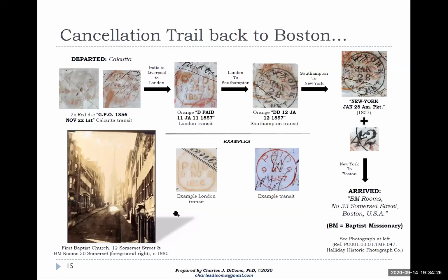So now I'm searching for this. And what do I find online after a few weeks of searching? I found a picture. It's not from the 1850s, but it's from the 1880s, here at the lower left, of the actual street of Somerset Street in Boston. There's the church, First Baptist Church, at 12. And the BM rooms, 30 Somerset, where this letter went back to, is literally this door right here on the right. So here is the building, Baptist Missionary. This is where this letter came back to in Somerset, Boston. And it did arrive back here. So this was the transit that this cover took when it left Warren, went to India, and then came back.